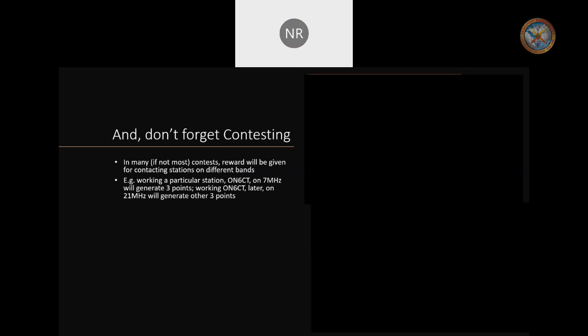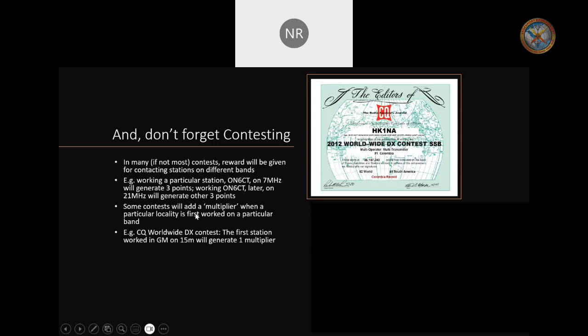Okay, so for example, you're working a particular station, a Belgian station, ON6CT on 7 megahertz. That may generate you 3 points, and working the same station later. Thing is as well, and this is the rub, some contests will actually add a multiplier element, where if you contact a particular locality like a DXCC entity, you'll get a multiplier if a station in that entity on that band is worked for the first time. So, for example, the CQ Worldwide DX contest, which our contest group does, the first station that we work in Scotland on 15 metres will generate 1 country multiplier.